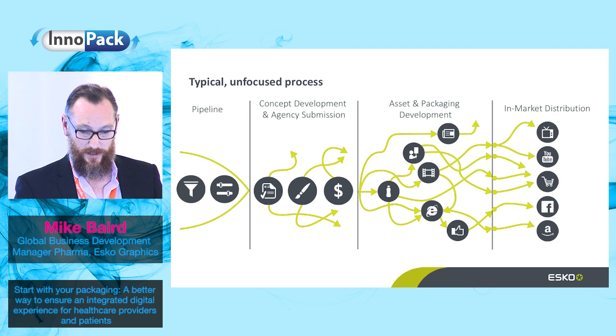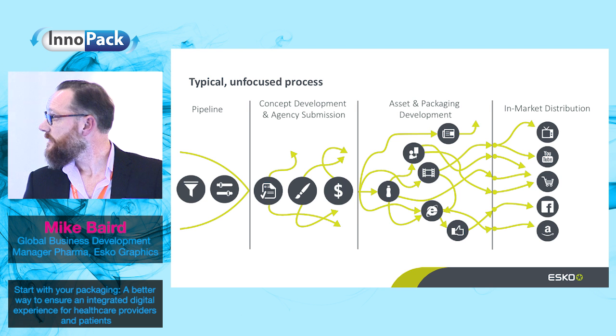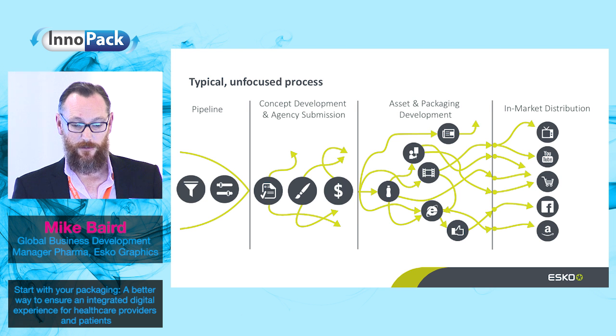So starting with the pipeline. You gather your ideas, you prioritize and you score them, and you choose which ones have the most promise. Then go on to concept development and agency submission. This is where things really start to get complicated. This diagram is probably a little too linear and simple. There are multiple paths as products are specified, designed and budgeted, and then receive regulatory approval.